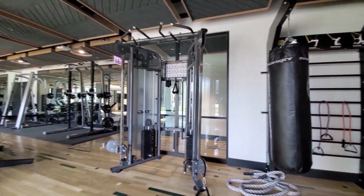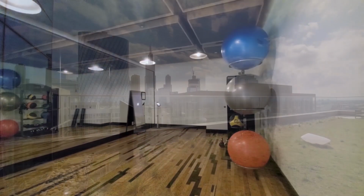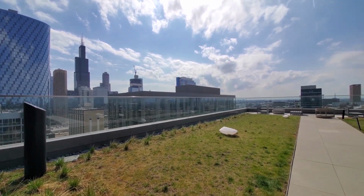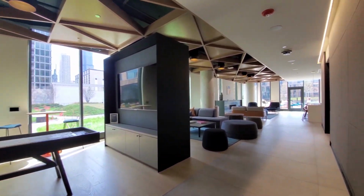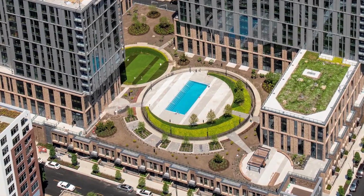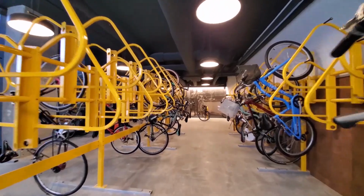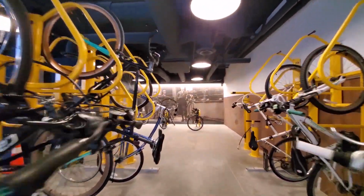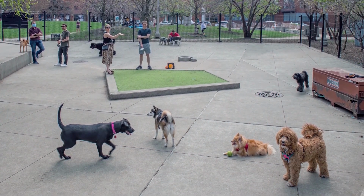The well-equipped fitness center has cardio and strength training equipment and a separate yoga studio. Porte's sunset deck has skyline views and an adjacent 17th floor lounge. The 3rd floor lounge has a gaming area, a media area with a large screen TV, and a kitchen dining area. The lounge is open to a rambling outdoor deck with a pool and grilling areas. A ground level bike room has a workstation and direct outdoor access. Porte is pet friendly, and there's a popular dog park across the street.